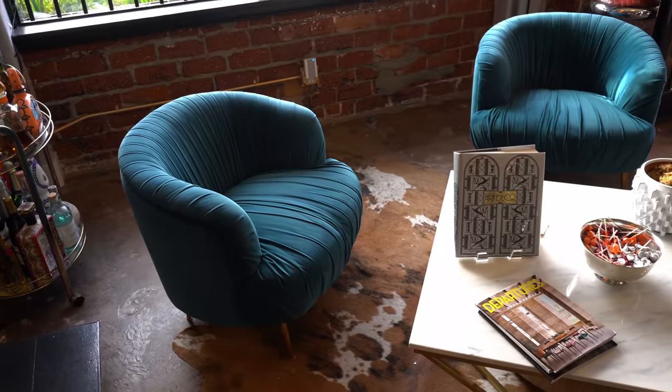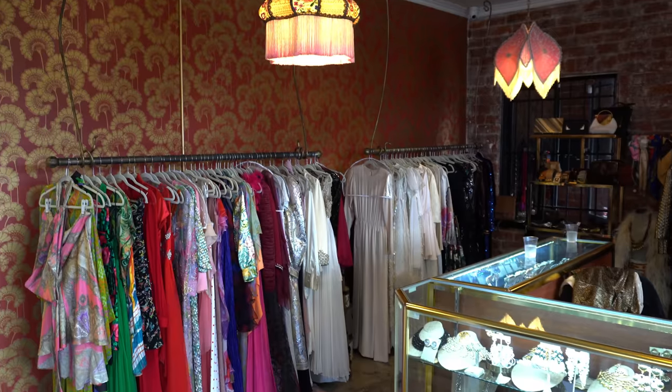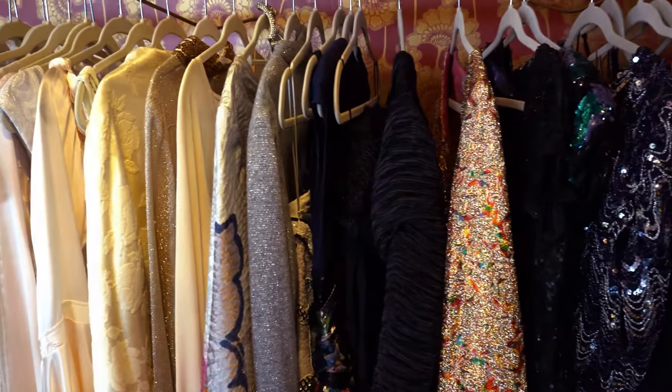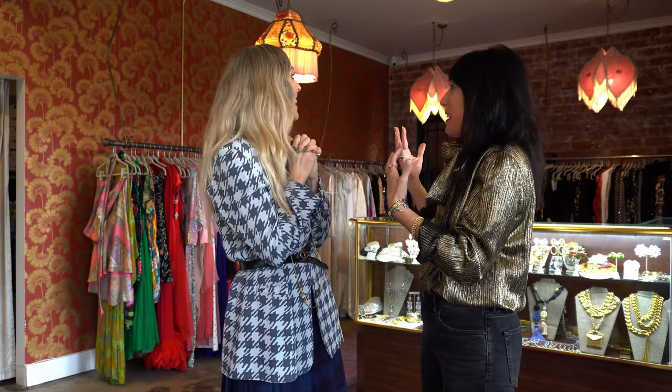And first of all, thank you for having me here. This is so much fun. Thank you for being here. It's even more fun for me. This is honestly very Art Deco, which I love. Yes, and it has a very boudoir dressing room feel, cozy, but also fabulous. You picked up exactly my design. Oh, yay. That's what I had envisioned when I was designing the store. So thank you for noticing.